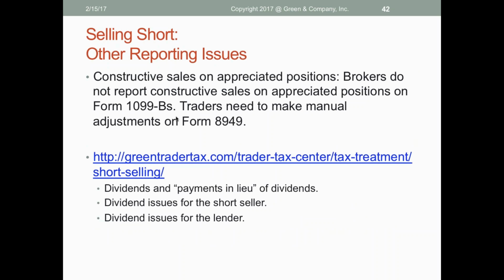Now, there are other reporting issues with selling short. Constructive sales on appreciated positions. Brokers don't report those on the 1099-B. Your local accountant has no idea about any of this stuff with short selling. You have to make the manual adjustments on Form 8949. Read my blog post about that, which I just showed you here.